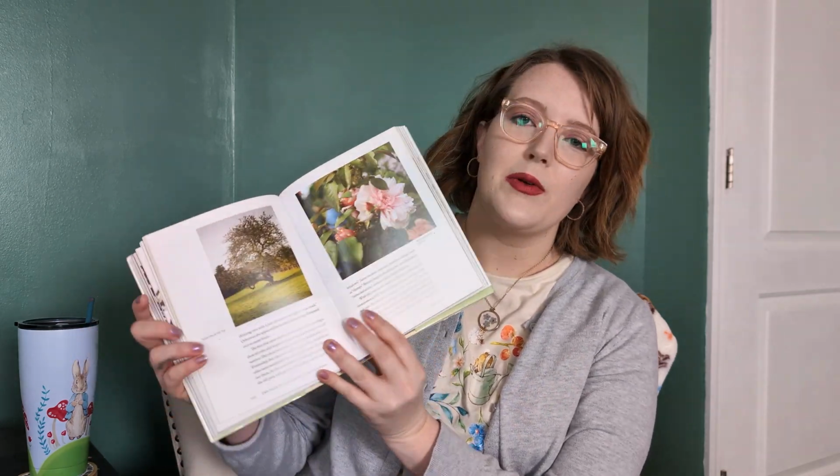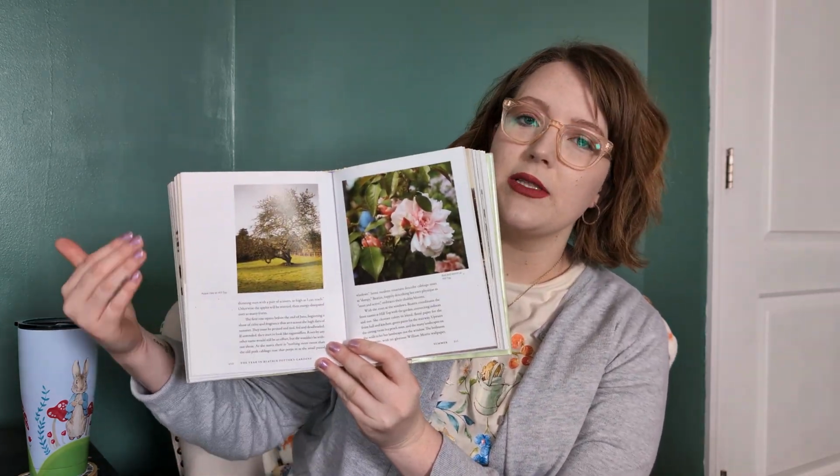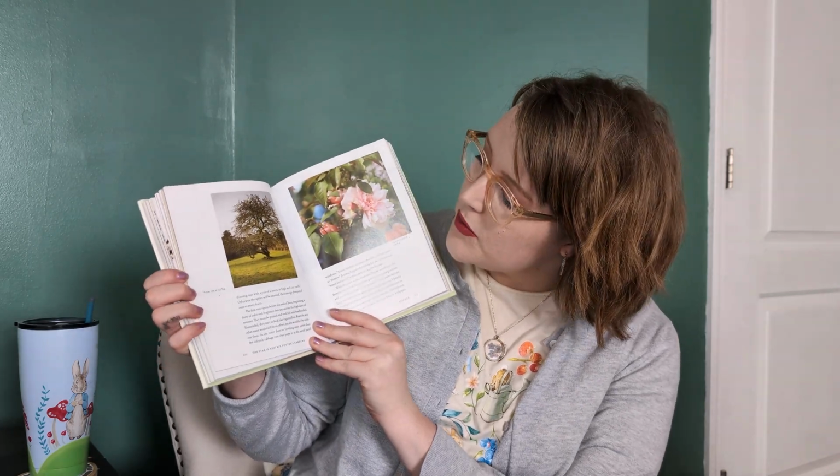We actually have photos that are actual photographs of Hilltop Farm. So like, this is the apple tree there, some of the plants that are growing, and it's just a really fun, interesting nonfiction book about her garden and more of the nature that takes place on Hilltop Farm.